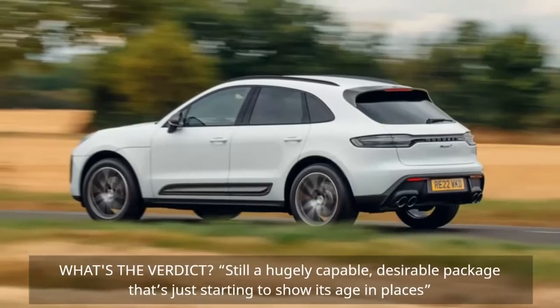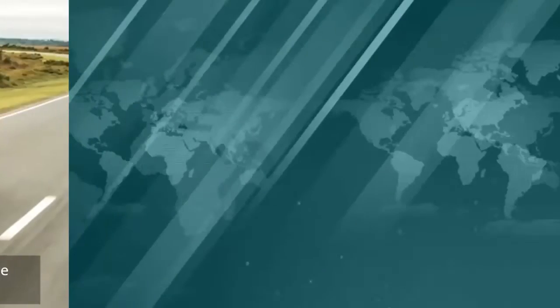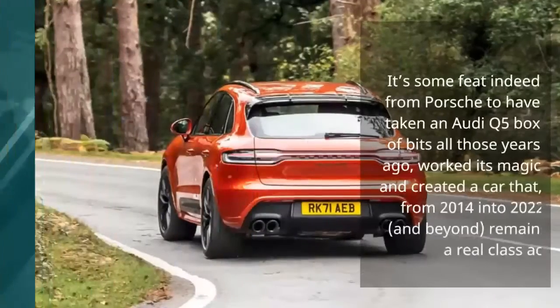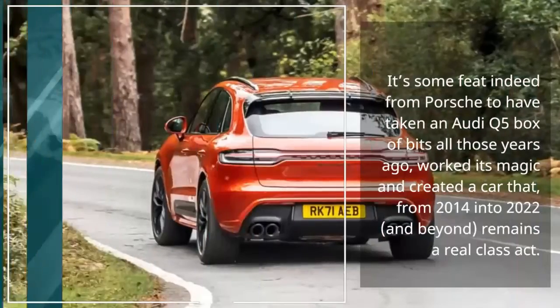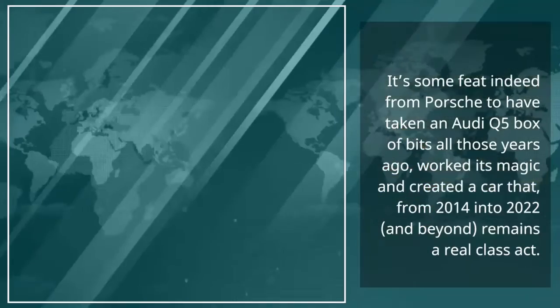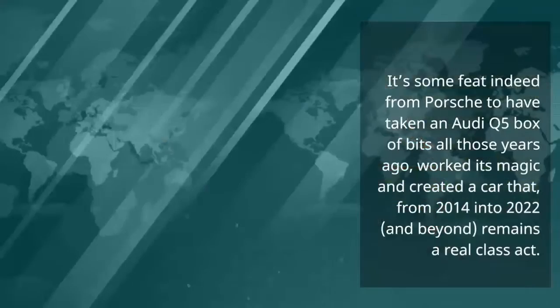What's the verdict? Still a hugely capable, desirable package that's just starting to show its age in places. It's some feat indeed from Porsche to have taken an Audi Q5 box of bits all those years ago, worked its magic and created a car that, from 2014 into 2022, and beyond, remains a real class act.